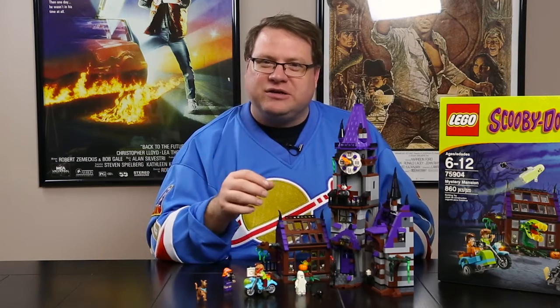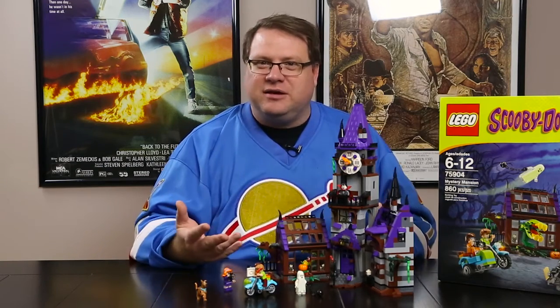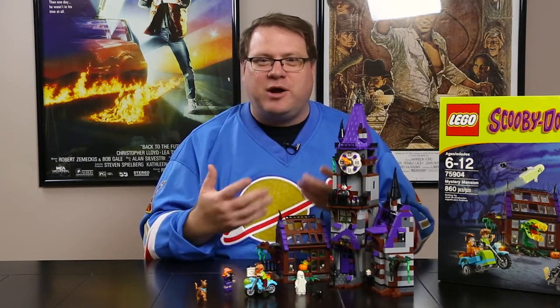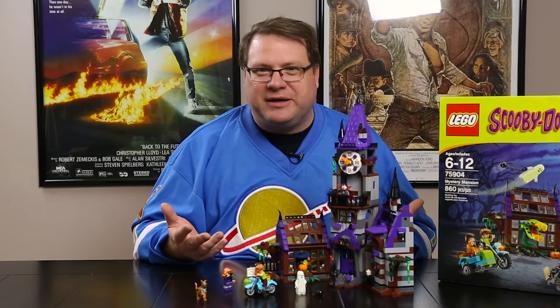I kind of wish LEGO would make up their mind. I'm a big fan of the clear sticker on top of the colored brick to get the idea across. So to see a brown sticker put on top of a brown brick seemed kind of overkill to me.